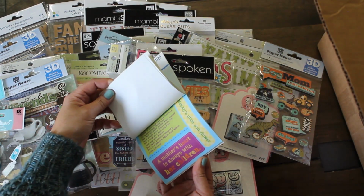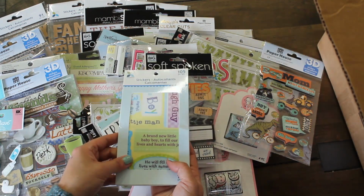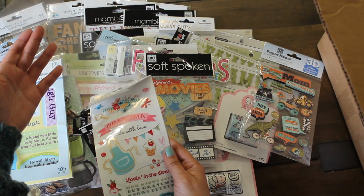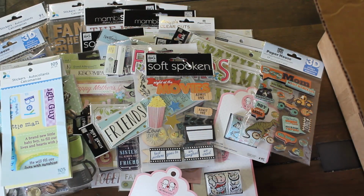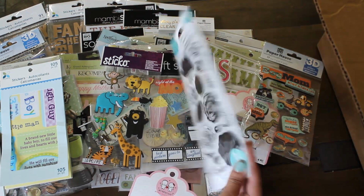And it looks like you can use this for a baby girl, so... Oh, it's for a boy only, so that's sunflower. That's so cute. And then, oh, how cute. We have another one of these Sticky Picks grandma stickers. I'm probably going to send this to my friend Joanne. Her mom might like that. Some stickos. Wow, they included some of these clear stamps from Hampton Art.